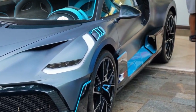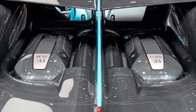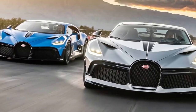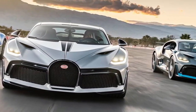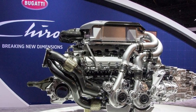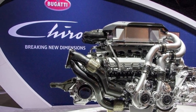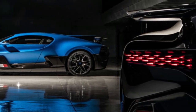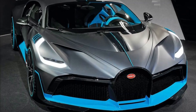The redesigned exhaust system of the car features quad exhaust pipes and a retractable rear wing. To provide an improved downforce, Divo is equipped with a NACA duct on the roof that channels air to the rear of the car. The car also uses improved radiator cooling for the brakes, which is achieved by 2 vents, one installed on the bonnet and the other on the front wheel arches.